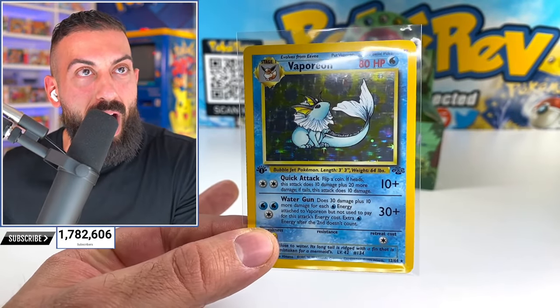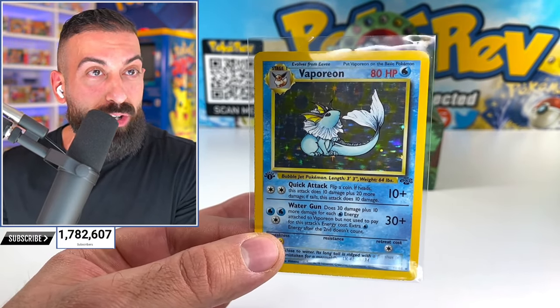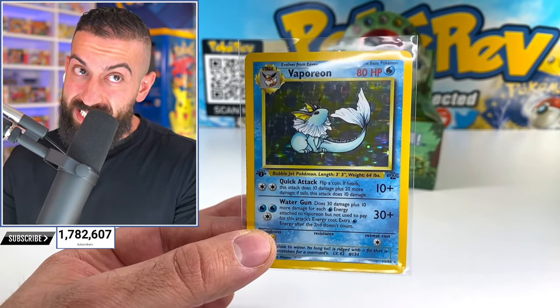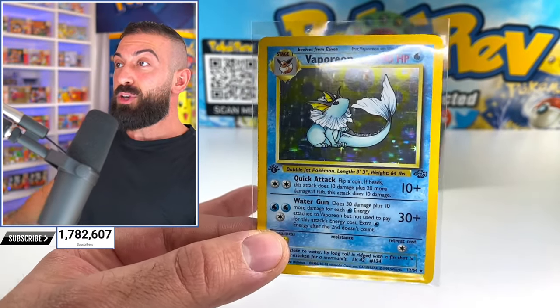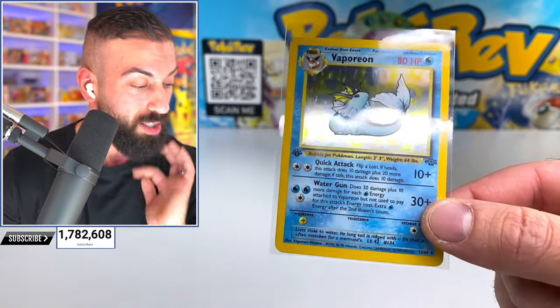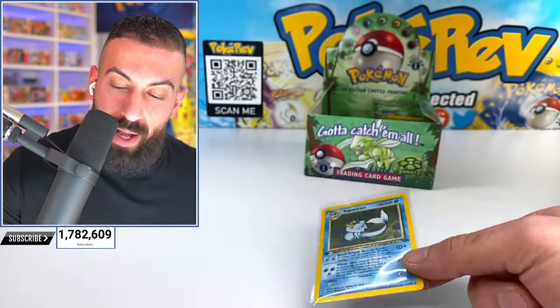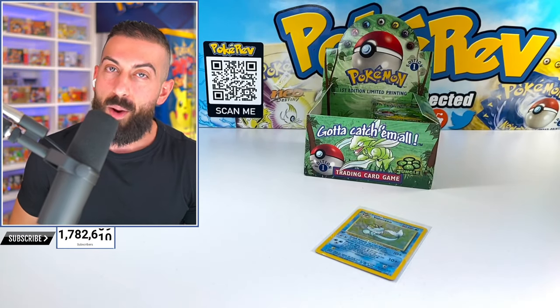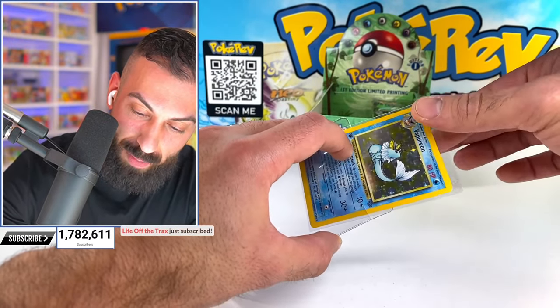We got the Vaporeon. This is one of the most valuable cards in the entire set. This card goes for $7,000 if you could get it in a 10. It's a really hard one to grade. But like, come on. I'm genuinely mad. How? Oh my God. Bro, please tell me this is some kind of error. Why is this happening? Oh my God.